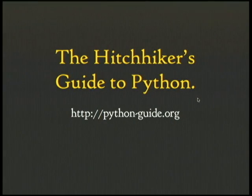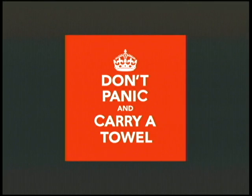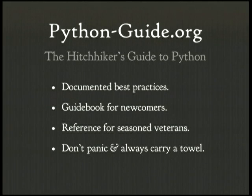So my solution to a lot of these problems is to build a tool or website, a resource called The Hitchhiker's Guide to Python, which is available at pythonguide.org. The core message is that you shouldn't panic and you should always carry a towel, of course. But essentially what it does is it documents all of our best practices, and it is a guidebook for newcomers, so they can go through and see exactly what best practices we have and what they should be doing.